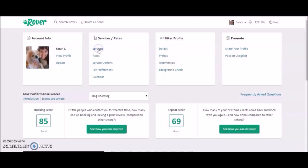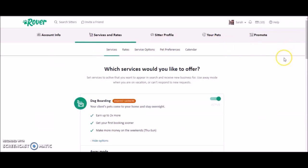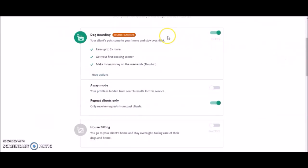So first I'm going to go to services. This is already filled out for mine, but you can do dog boarding, which means that your client's pets come to your home and spend the night. It's like a sleepover. And it'll show you here that with dog boarding, you can earn up to 2 times more and get your first booking sooner. This is because it's a more popular service. I guess more people go on vacation versus people who just want somebody to dog sit or cat sit for the day. And you can make more money on the weekends, Thursday through Sunday.